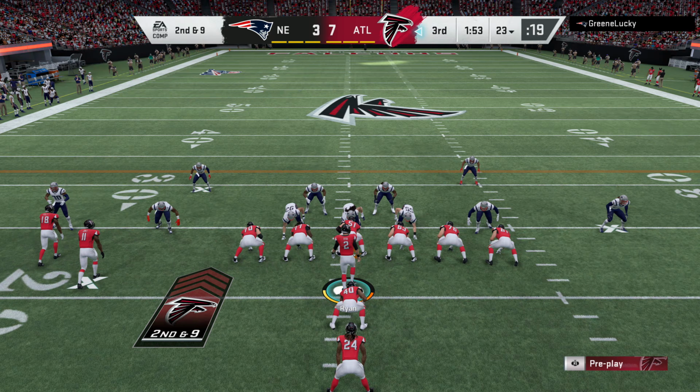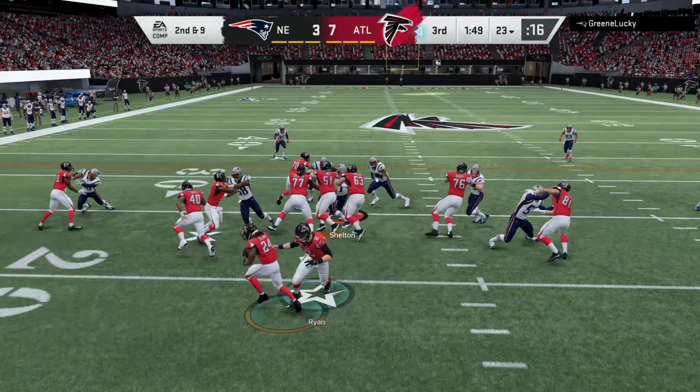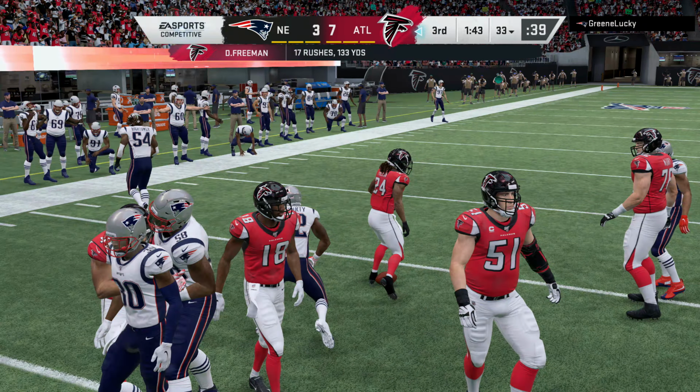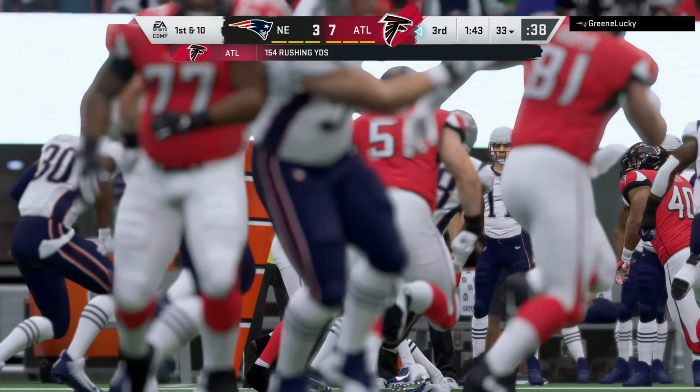Mike 51, you ain't doing nothing today. You ain't doing nothing. On second down now, it's Freeman. And he's going to get this one across the 30-yard line. 10 yards there and a first down for the Falcons.